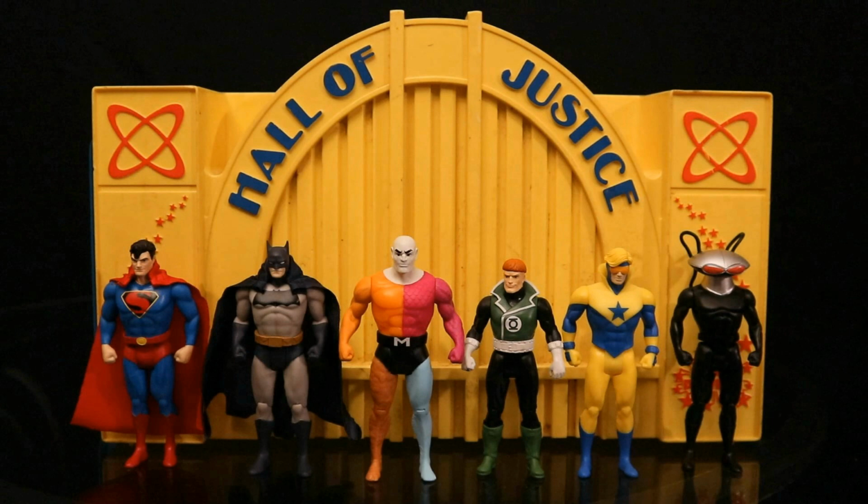Before we look at each of the figures individually, I want to check out their height and articulation. They're all pretty much the same scale. Some are a little bit taller than others, and they all have the same articulation. As far as the height goes, the very smallest of these figures is Gardner, clocking at about 4.5 inches tall. And the tallest one is Metamorpho, sitting at a full 5 inches tall. Black Manta here, right in the middle, about 4.75 inches tall. So it gives you a good idea of the scale.